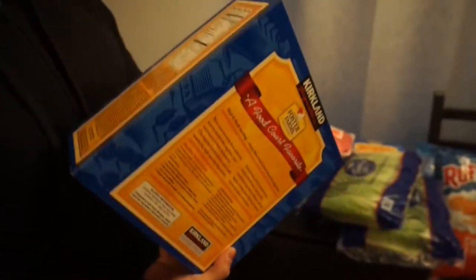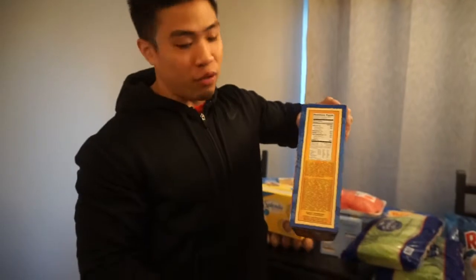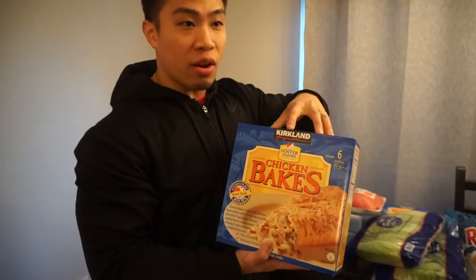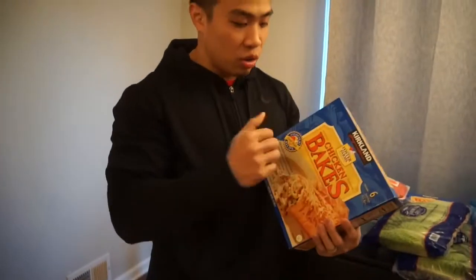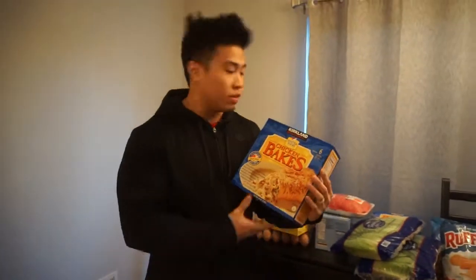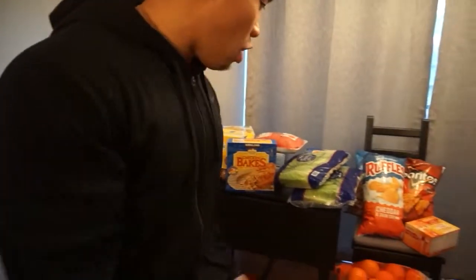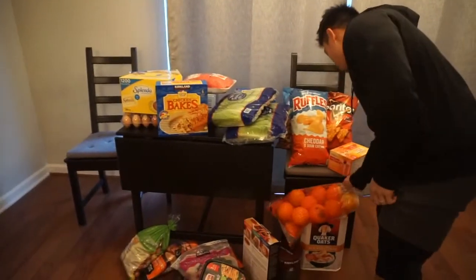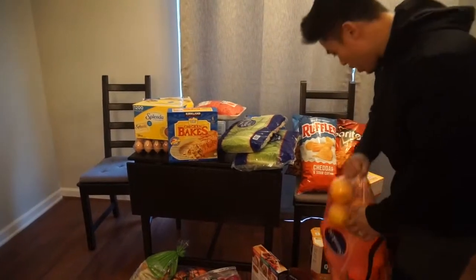And this is the game changer right here. Chicken bake. One chicken bake, 19 grams of fat, 58 grams of carbs, and 35 grams of protein. This right here is gonna pretty much fill up a good portion size of your macros, so you don't have to go chasing at the end of the night. Pretty much. Oh yeah, and then we got some oranges, got some oranges for pre-workout maybe.